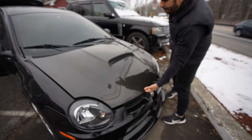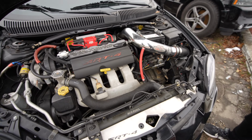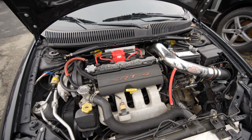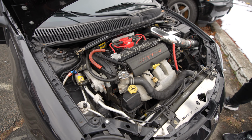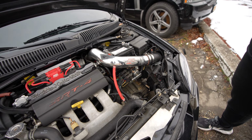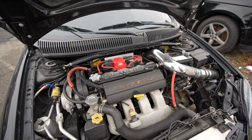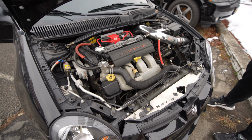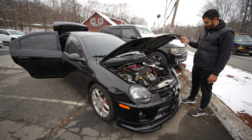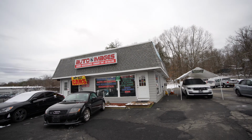Guys, this car is crazy. Let's see this engine. Alright. Stage 2 clutch, intake, cams, MSD ignition. Yeah, bone stock my ass. Catless downpipe, direct port nitrous. That's crazy. Yeah, guys, if you want a custom audio setup like this, make sure you check them out.